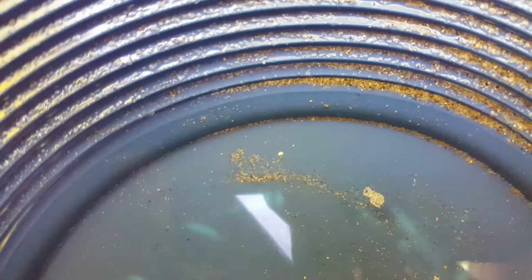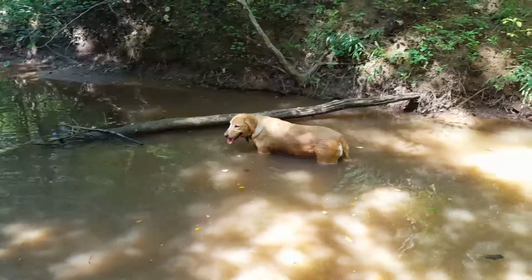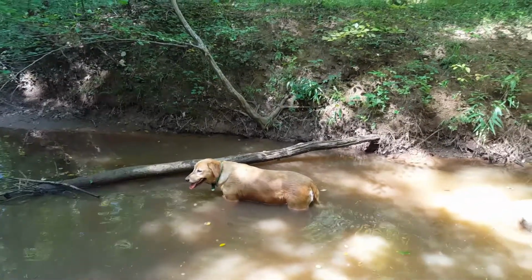There's a nice little piece of gold. I had another pan that looked pretty good, but the gold was all trapped in that heavy white stuff, and I couldn't quite isolate it. I just snuffed it all up. It was probably about 20 little pieces of gold though.